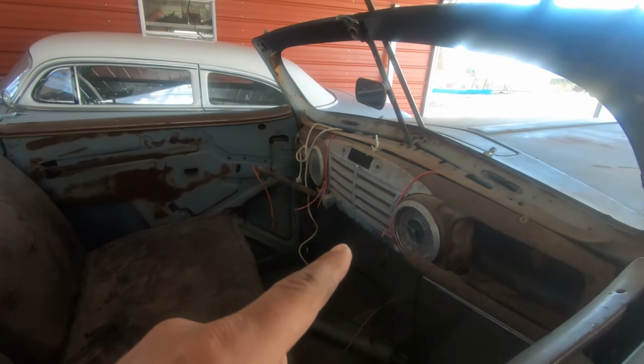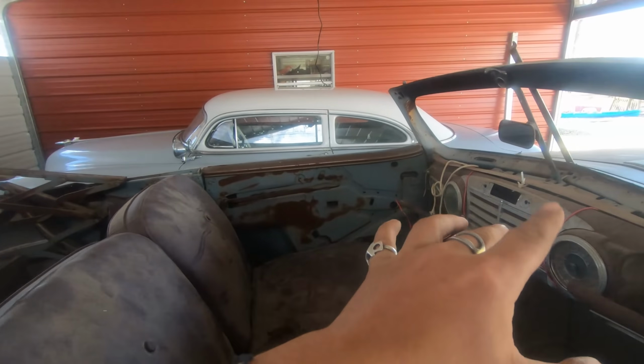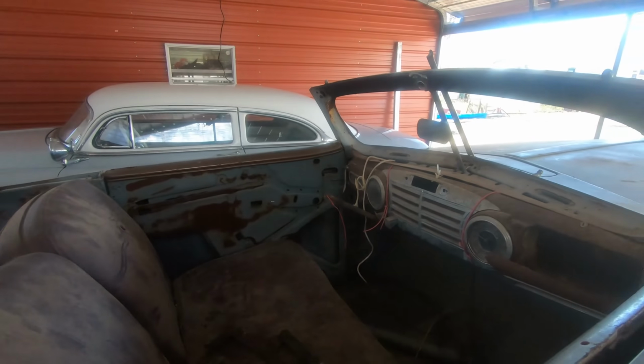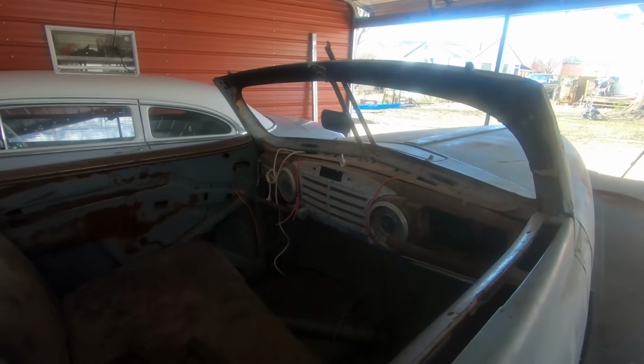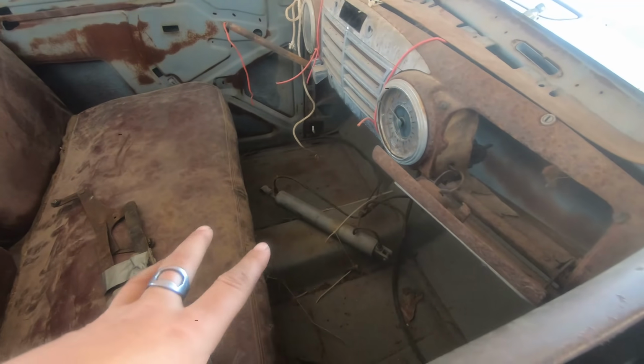I've got parts of a Lincoln dash, I've got a Ford dash, I've got some Lincoln gauges hanging around. Okay, we'll see what we use. I do have the hydraulic cylinders. I think the other one is around here somewhere for the convertible top.